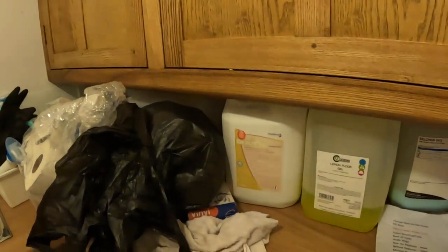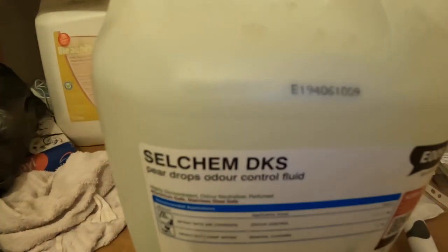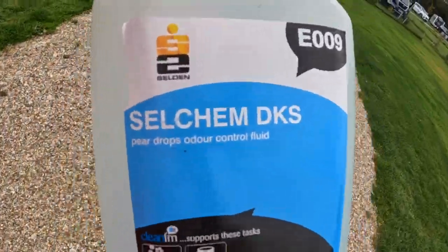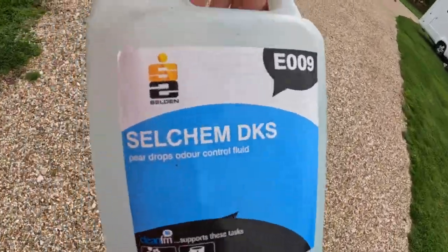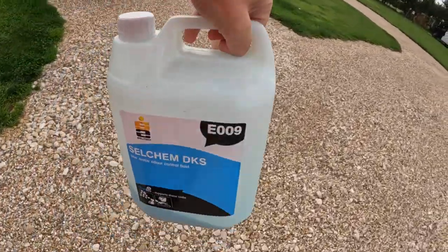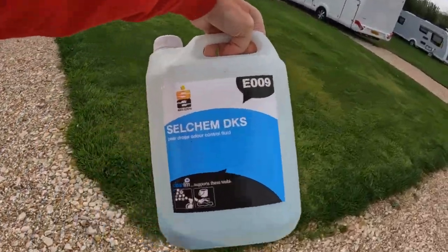I thought it was on here, but it's not. Yes, it is. It's that stuff. Yeah, just confirmed this is the stuff. Selchem DKS Pear Drops Odour Control Fluid. I didn't realise it actually said pear drops on it, but it does smell just like pear drops. Neil reckons this is really cheap stuff, so I'm going to look it up on Amazon and tell you how much. He says it might only be a fiver. So we're going to give it a go. We're going to throw the rest of that in once we've cleaned it out and see what it will do.